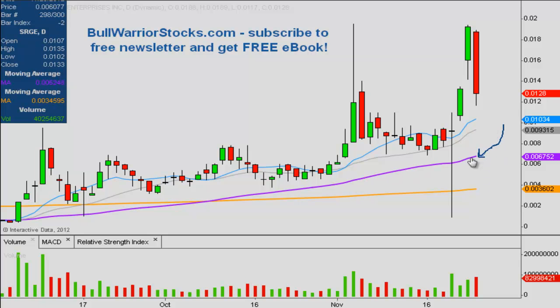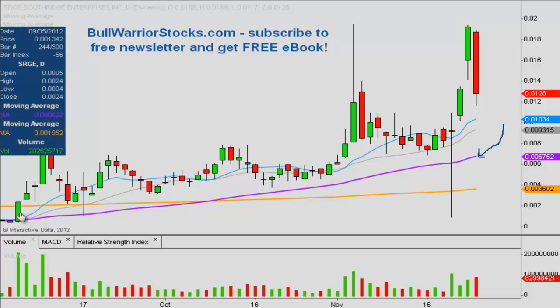Once again, this is the 50-day simple moving average. And as long as the price remains above this level and continues to close above this level, as it's done ever since coming to life back here, when was this? Back in early August, or excuse me, September. Then, according to the chart, there's nothing to freak out and panic about.